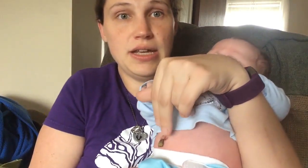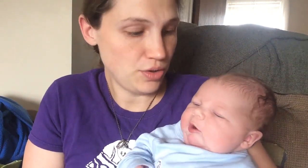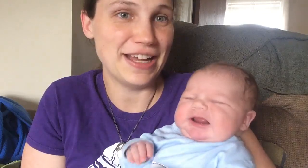And then you can also see his little cord stump is about to fall off. It's literally hanging on by a thread, which is super annoying. So I'm hoping that it will fall off in the night. But we're doing really well, other than a couple troubleshooting things to get diapers not leaking.